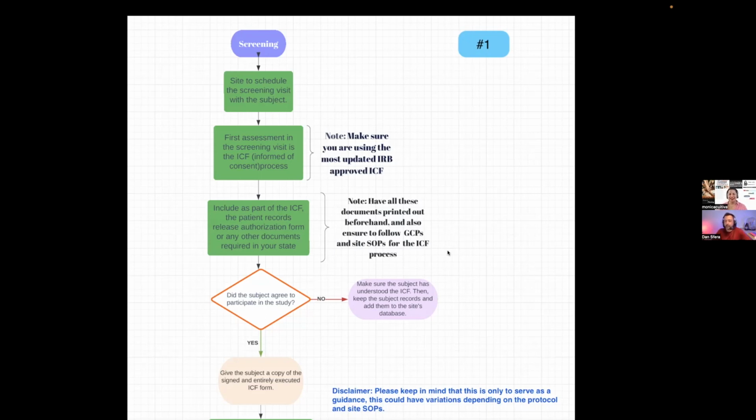Let's go, Monica. Yeah, so this is about the screening process, the whole screening process in detail. In the book, I describe every single step, but I also created the flow chart, so it makes it easier. And in the book is also in detail the steps, or like a checklist, for the informed consent process. It takes you from the screening, what you need to do. The very first step is very detailed: the site schedules the screening visit with the subject. Then the first assessment in the screening visit is the ICF, obviously the informed consent form. And in the book, I describe the importance of that.